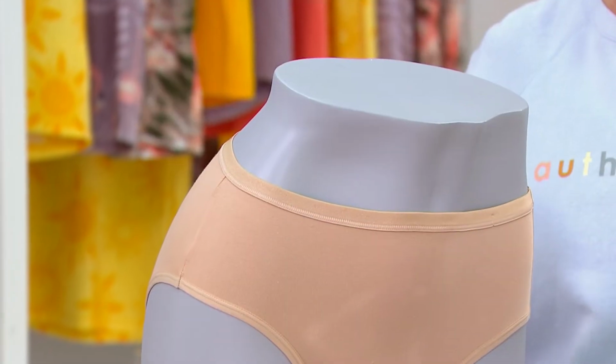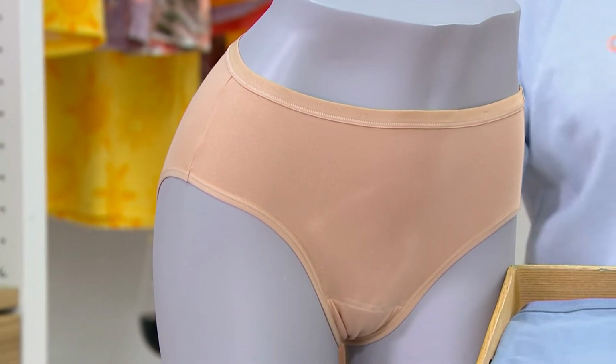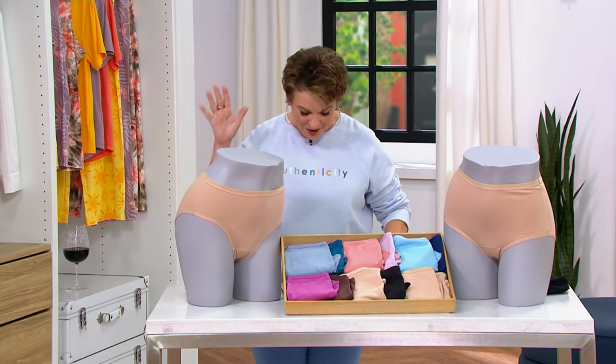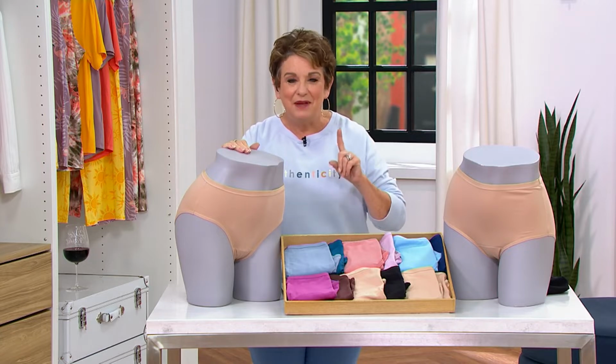And despite the fact that I didn't know where Courtney was going and we had a giggle fest moment, we have already sold over 500. We didn't even give you, well, we did finally give you the colors. We are never getting these back in stock. And they are called the worry-free panty for a reason.